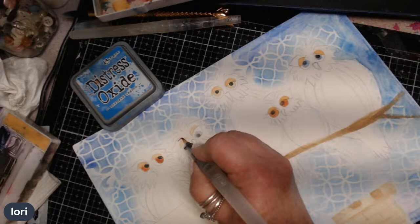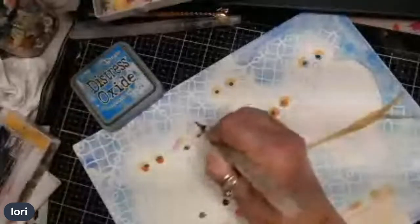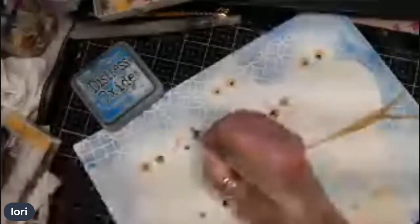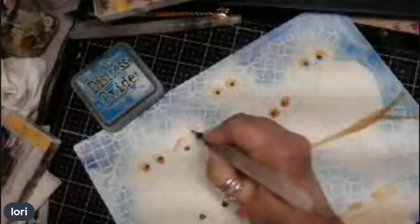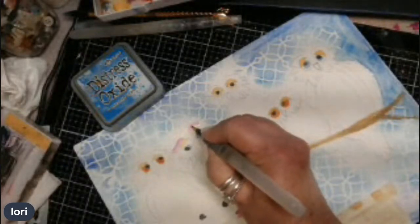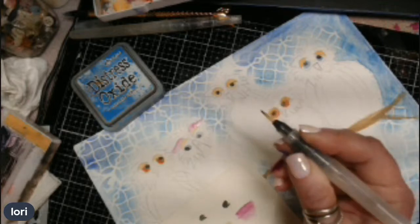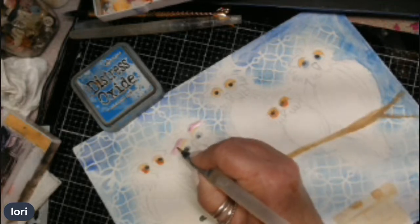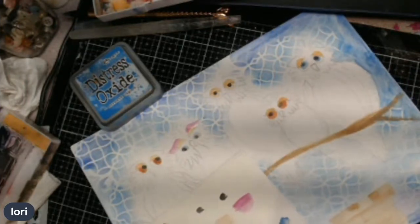That pink's not too bad. Let's try this pink on this guy. Now, just kind of blocking these colors in. When I come back in with my color pencil, this will just help me not have to put in so much color. Take away that white look from the watercolor paper. So we'll do him pink.